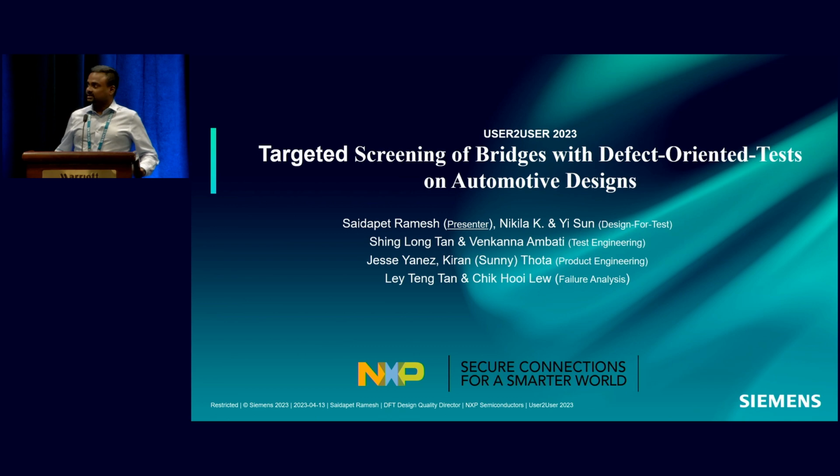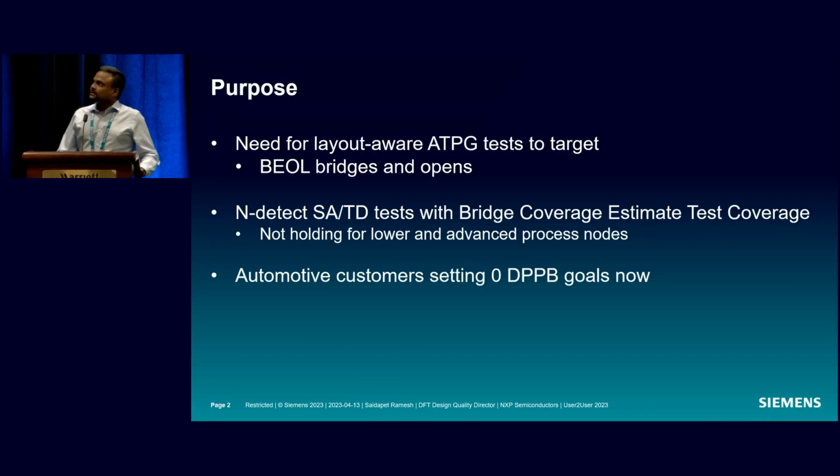requirements for zero defects. So the purpose for this whole evaluation, in collaboration with the Siemens Tessent R&D team, was to evaluate the layout-aware ATPG tests, because our current models for bridge coverage are totally based on the BCE values that we get from our N-Detect, Tucket, and TD test pattern runs. And what we are observing is it's starting to not hold for the lower and advanced process nodes to keep up with the zero defect demand.